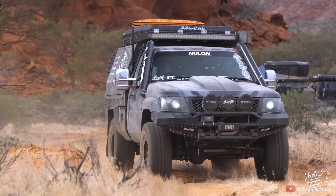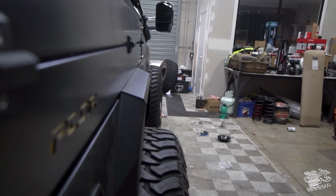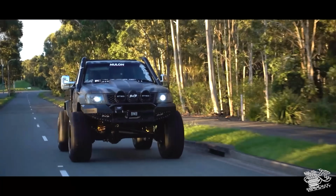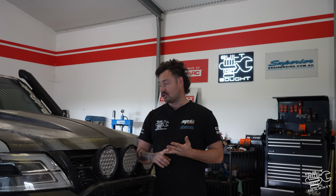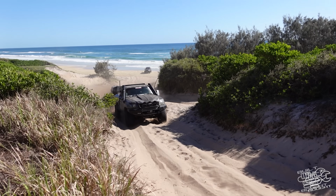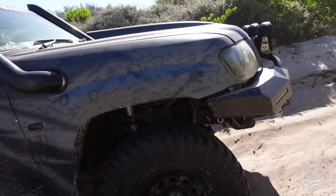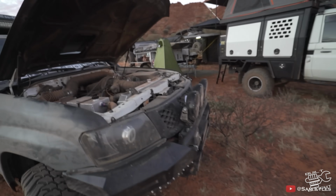Then we got a new tray, so we upgraded the back end with a P-Core tray, and that was kind of a new unveiling. We put the 40s on it for a bit of a laugh and everything. Then it got driven around heaps more. Then we did another build on it where we did the Duramax swap, so that's got the new driveline. Then we changed the front end, did the Y62 front, and then it got driven a heap more. It did the Fink, it did the Cape twice, absolutely hammered, and this is where we are now.